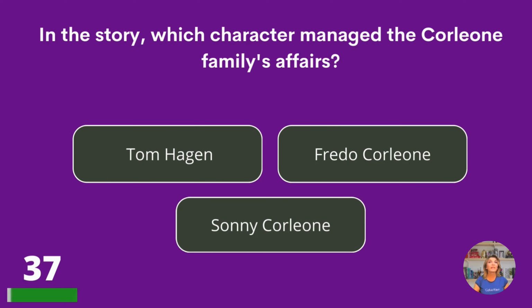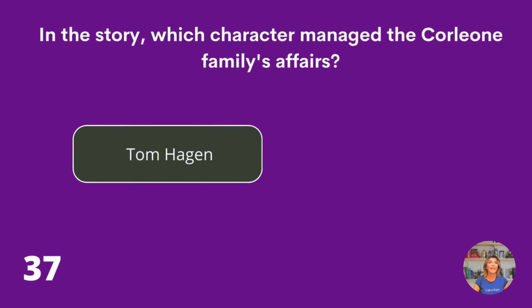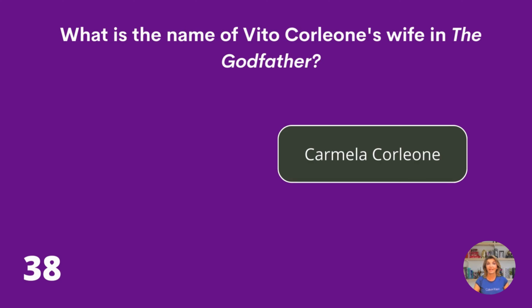In the story, which character managed the Corleone family's affairs? Tom Hagen, Fredo Corleone, or Sonny Corleone? Tom Hagen. What is the name of Vito Corleone's wife in The Godfather? Connie, Carmela, or Pauline? Carmela.